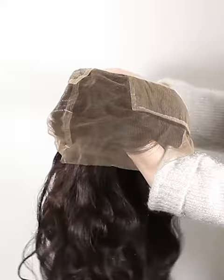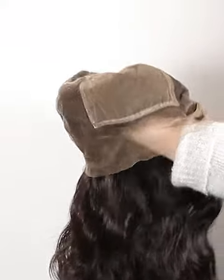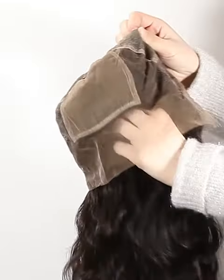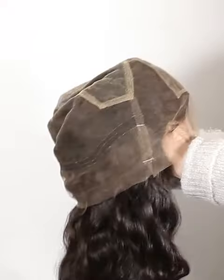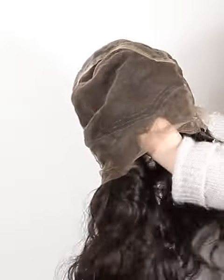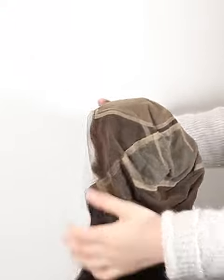The density of the wig is 130%. You can ask for more or less density, such as 150%, 180%, or 100%, 80%, just as you required. More density, the hair will be heavier.